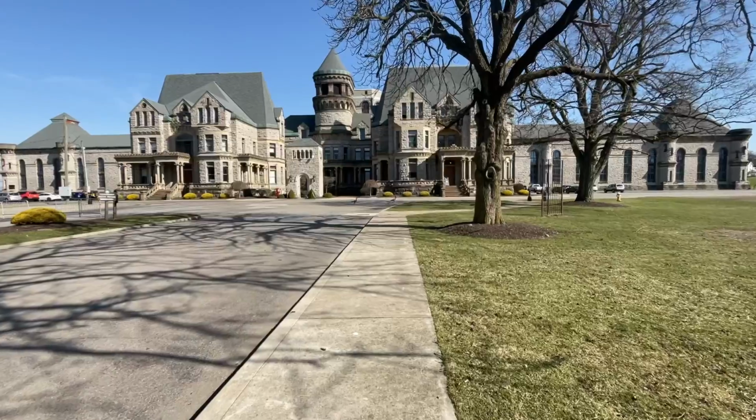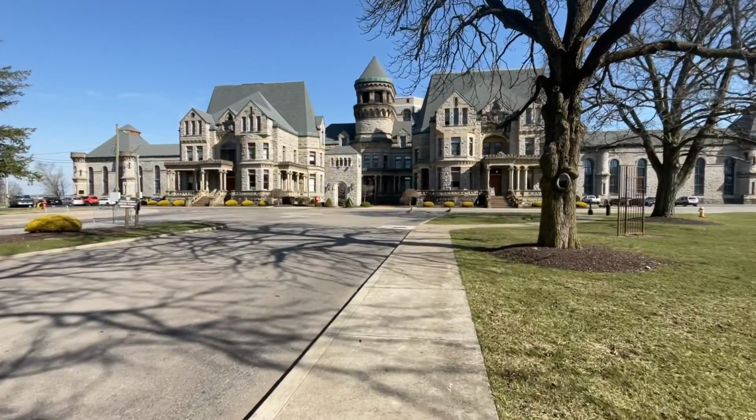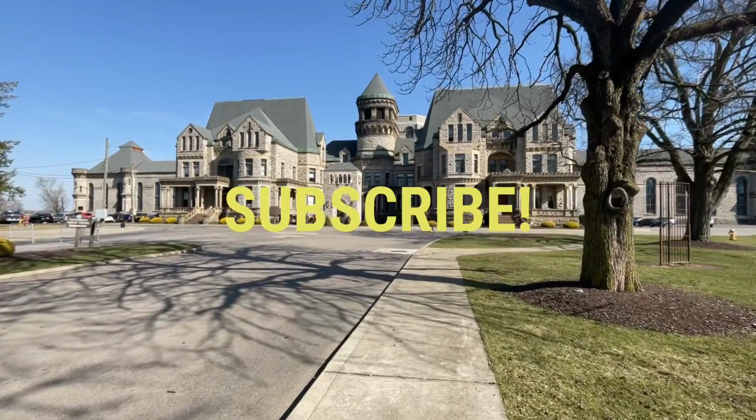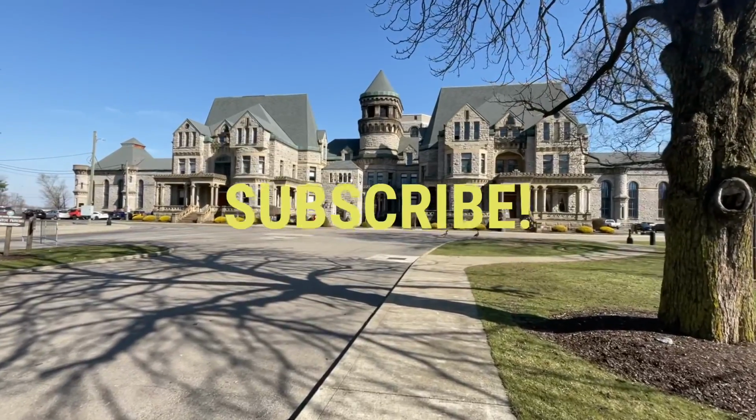I've been here numerous times before for filming locations, but this time we're gonna see if we can't get creeped out and do some spooky stuff. Let's get into it. Just take a moment and take in the architecture here of this building as it dates back to the late 1800s. It's kind of got that Gothic feel to it, if you will.